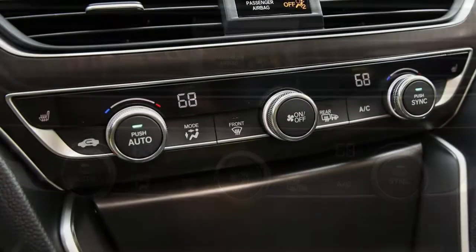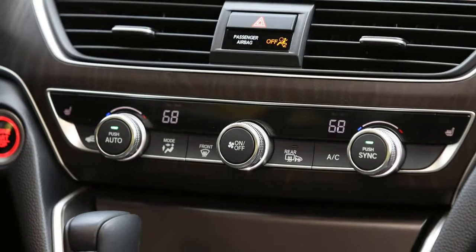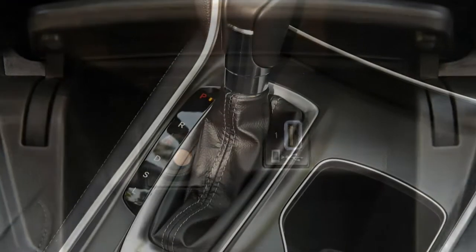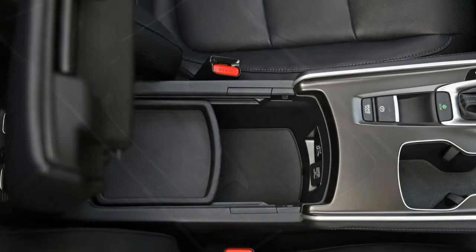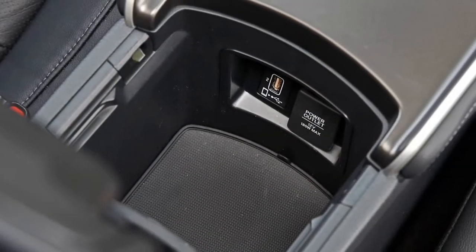Considering our philosophical bias in favor of manual transmissions, the charms of the CVT are limited. So the best thing about this automatic is that you don't have to settle for it, because there's a stick shift available with the 1.5T in the Accord Sport model. That said, the combination of 1.5T and CVT isn't bad.